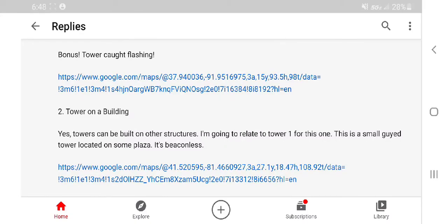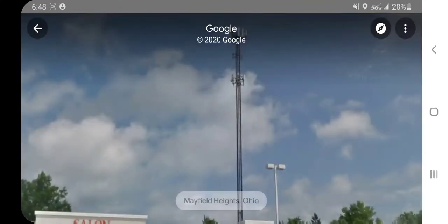I'm just gonna read this. Yes, towers can be built on other structures. I'm going to relate to Tower 1 for this. This is a small guide tower located on some plaza. It's sadly beaconless. That sucks.